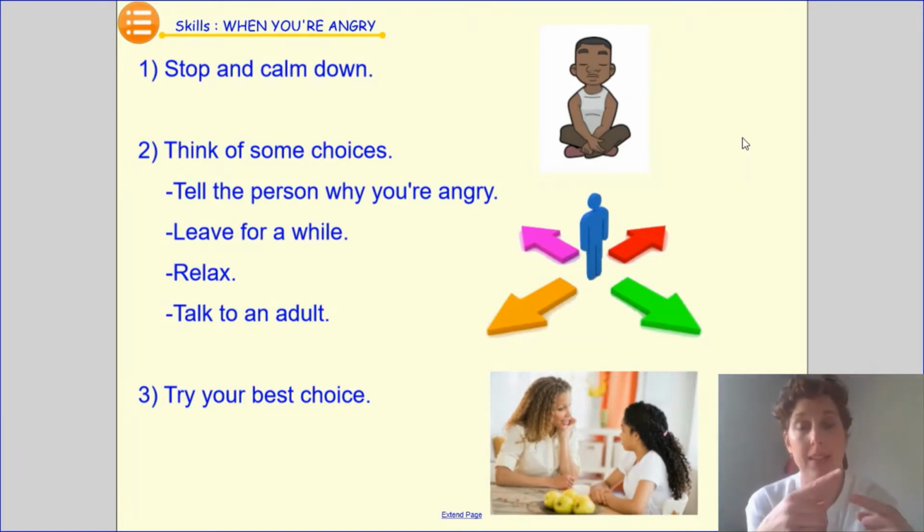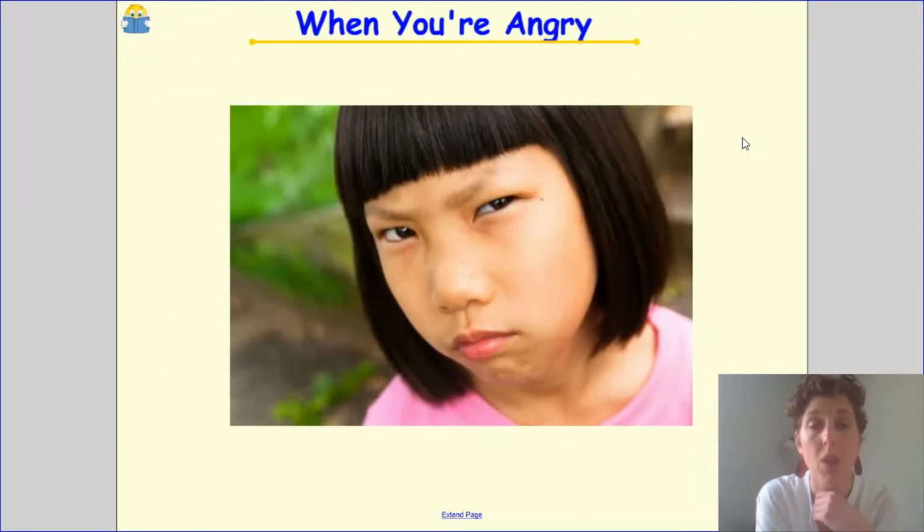So we've done our signs and we've talked about the skills associated with this. The next thing we're going to do is read a story. We're going to read this story, and then I have another story I'd like us to read. This story is called When You're Angry.